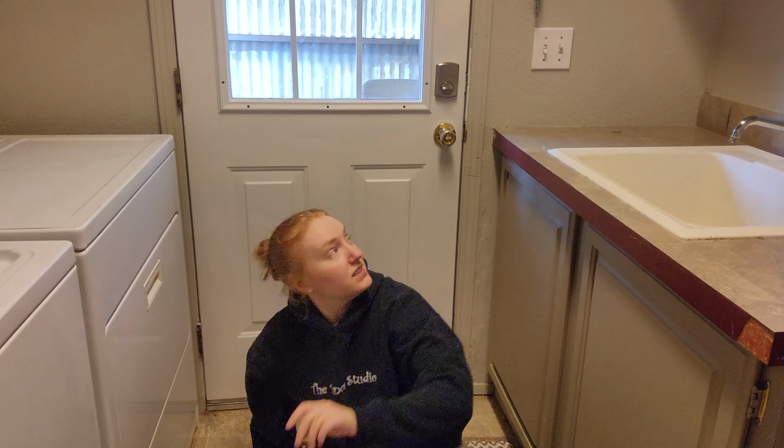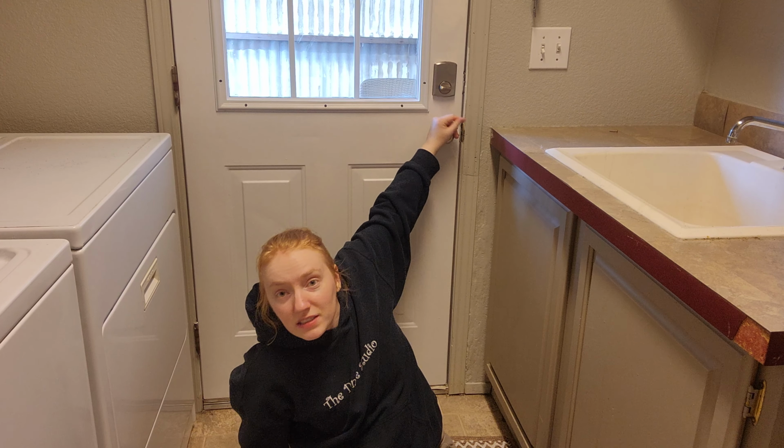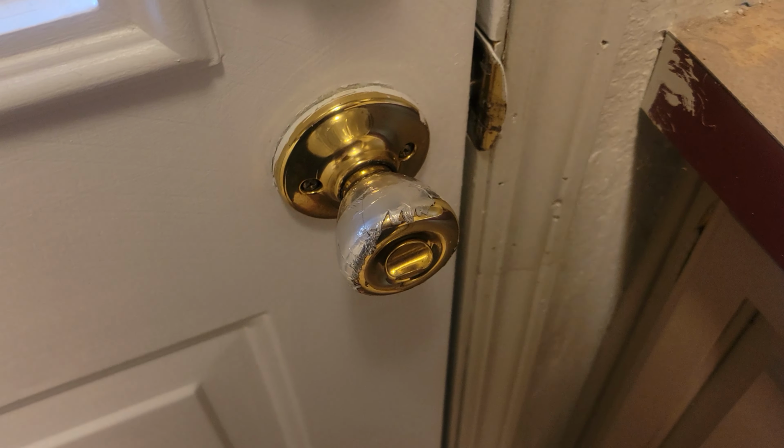We have some much needed outside hardware to be replaced. It's a bit wobbly. It's also covered in duct tape. We need to have it more secure, I think.